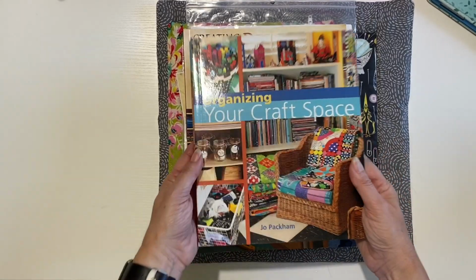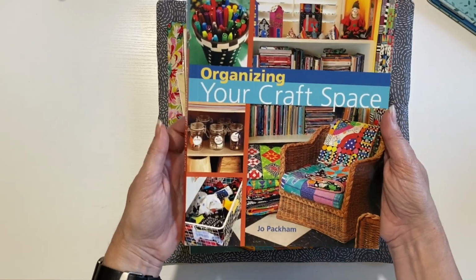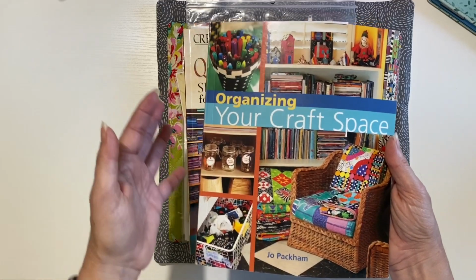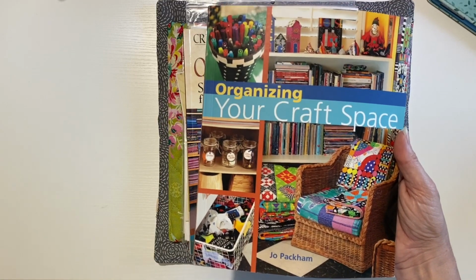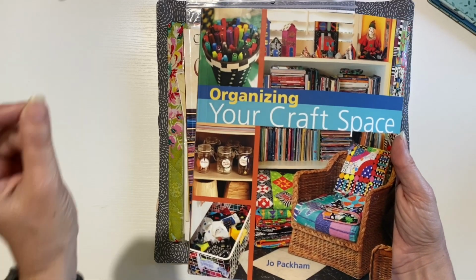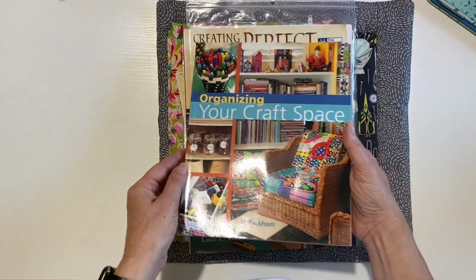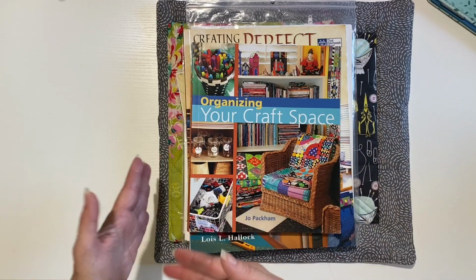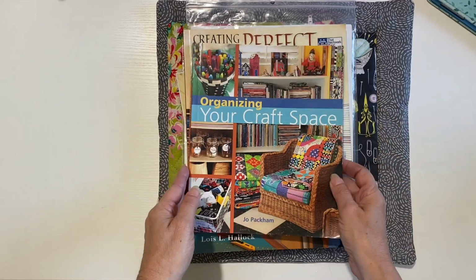One of them is Organizing Your Craft Space by Joe Packham, and it even has a survey for you to take that walks you through some questions, and then it helps you identify the type of organizer that you are, because we don't all think the same way, we don't all work the same way, and what works for some people does not work for others. So this will help you pinpoint what type of process will work for you.